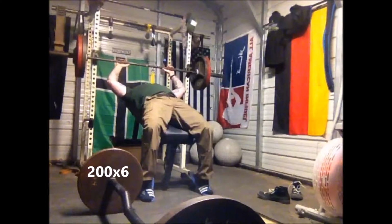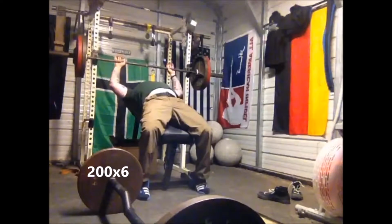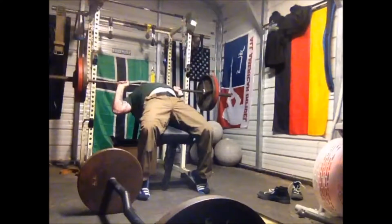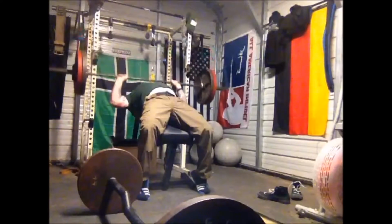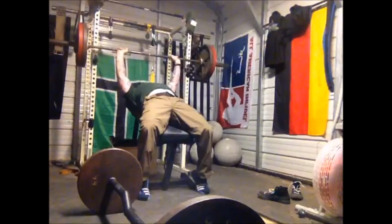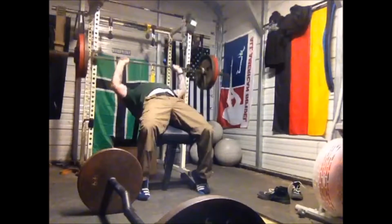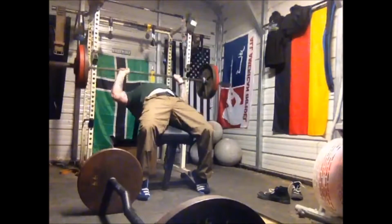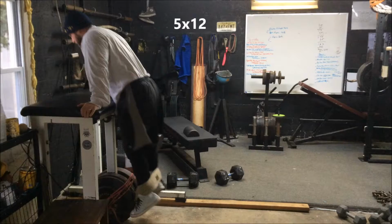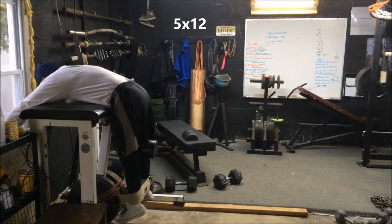That was Kyle's 5-3-1 day, or sorry, I think it was his 5's week or his 3's week. But he ended up doing 270 for 8, and then he followed it up at 200 for 6 on the incline. The incline is a great accessory movement to your bench press, whether that's on speed days or max effort days. It really hits the front delt where it's supposed to, and trains the lockout because it's a longer movement.